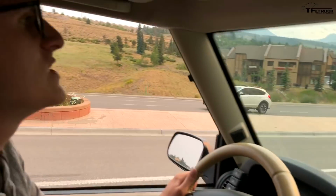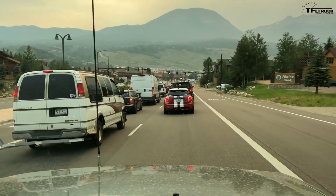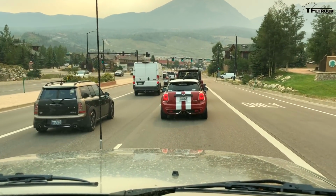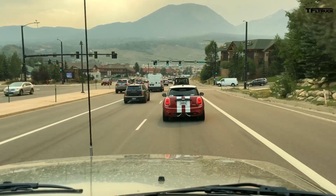So here's the scoop, guys. We just saw what we think is the new Ram 2500, but we're stuck in traffic trying to get to him. He's way on the left. We're going to try to catch up to him. It's a new Ram 2500, completely clad, and we're going to try to catch up and see if we can get him on video. If the light gods are with us, Tommy, we may make it up there.